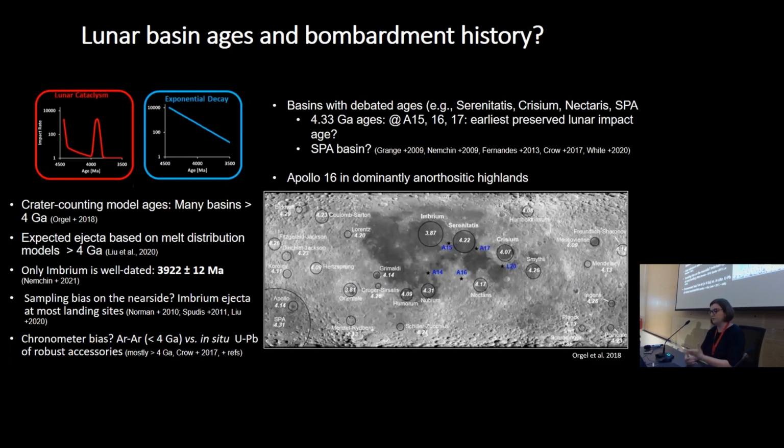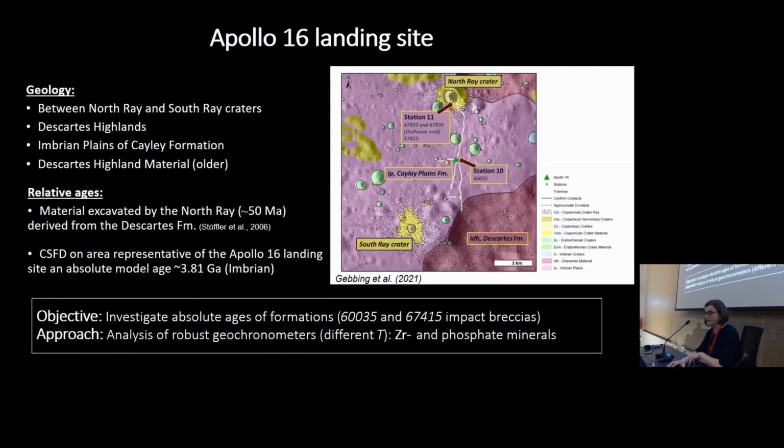So this is how I come to Apollo 16. To find these old ages, we'll need to look at the dominantly anorthositic highlands, or the materials that are rich in magnesium suite samples, some of the oldest rocks. And Apollo 16 is very well suited for that. So what does it look like there at the Apollo 16 landing site?